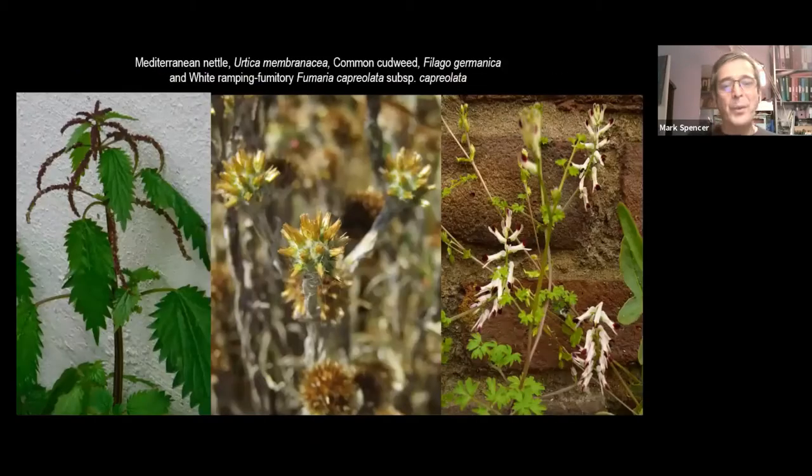And this is another suite of urban non-natives which are becoming locally frequent in parts of our city. All three of these plants are essentially Mediterranean in origin. They broadly represent a group of plants that we refer to as wintergreen annuals. So they're adapted to the Mediterranean environment where seed germinates in the autumn rains and grows slowly through the winter. And as the spring warms up, they flower and fruit rather rapidly before the summer heat burns everything off. So they're adapted to a Mediterranean environment at that nice cool bit in the middle.